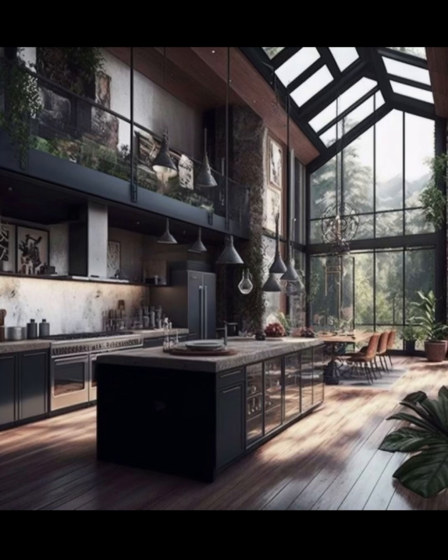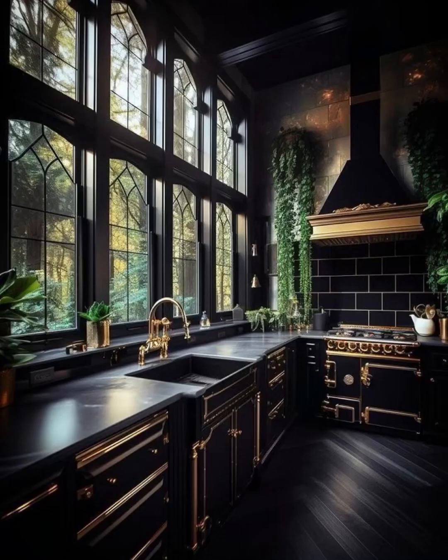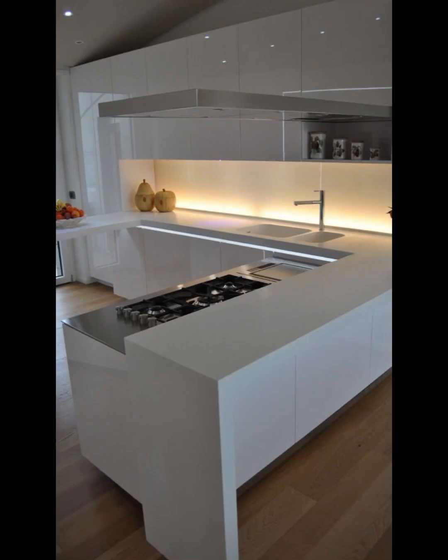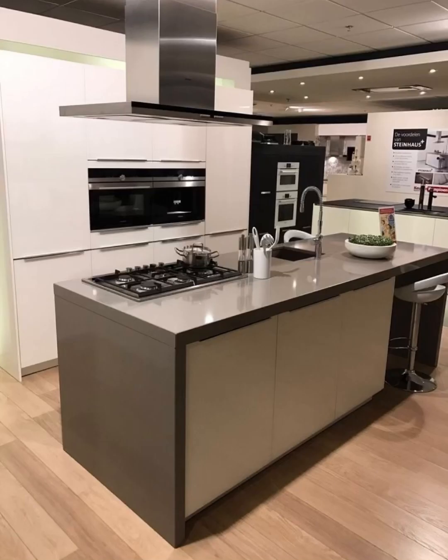To truly make your kitchen unique, incorporate personalized accessories that reflect your taste and style. Consider adding custom-made drawers, dividers, unique cabinet handles, and even a magnetic knife rack to add a touch of personality. It's these small details that can make a significant impact on your kitchen's overall aesthetic.